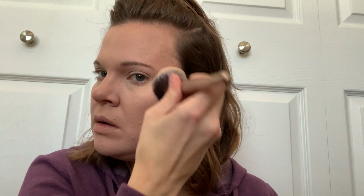All right, so to set my face, I'm going to be using my Hourglass Veil setting powder. I'm going to take my big old brush and just start setting my face. This foundation is more of a natural finish. It's not luminous. It's not like a tinted moisturizer by any means, but it is more of a natural finish, so it doesn't dry down matte or anything like that. Set the forehead. The laziest way to set your eye.